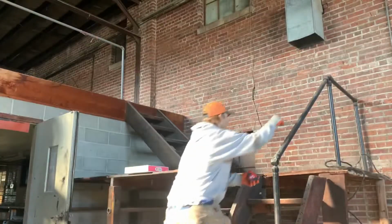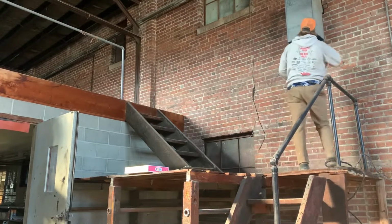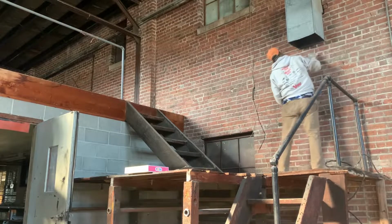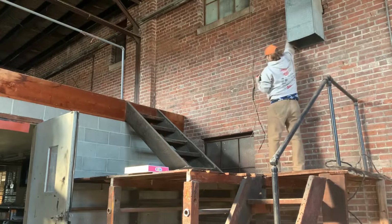Now, I'd already stepped this off in general, but I needed this to be a little more accurate, so I needed to take actual measurements. On one side, I had an air vent and a bathroom stall that would be used for the apartments that I needed to make sure that we didn't cut into. And on the other end, I had elevator shaft that I needed to avoid.